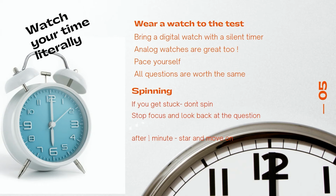And that's what I call spinning. So you can just keep spinning around the question. If that happens to you, then you should just stop, look back at the question, make sure you didn't miss anything, and then think about how to work the problem and proceed from there. If you go past a minute, I would just mark an answer and then go to the next question.